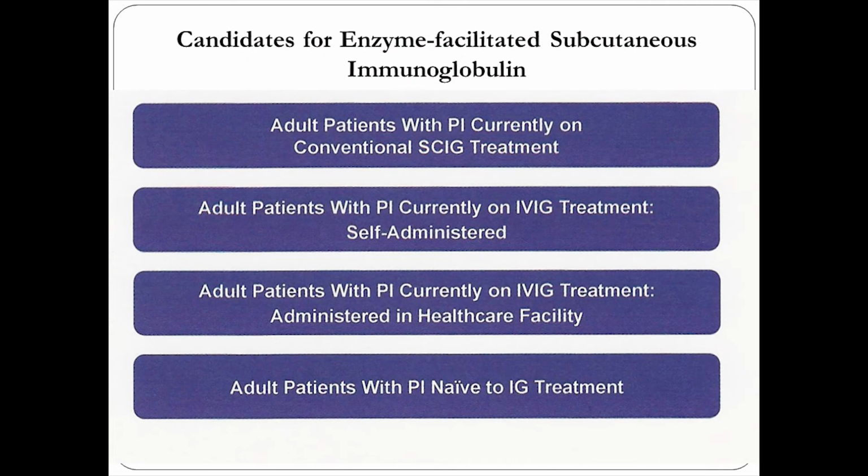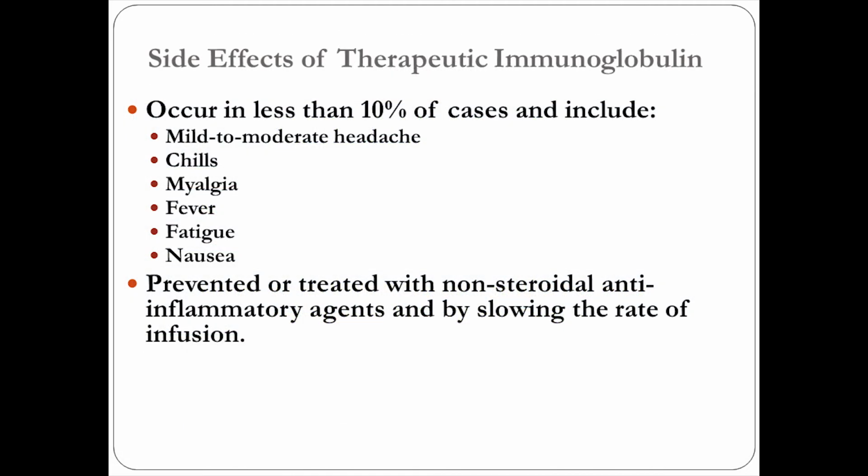All right, so side effects. With all the good things come the bad things. And so if you're gonna think about prescribing something like this, you kind of wanna know what to expect. So some of the mild side effects include headaches, nausea, chills, flu-like symptoms, and these are typically mitigated by pre-medicating with either Tylenol or Advil. You can prehydrate these patients, and then you can also change the rate of infusions.